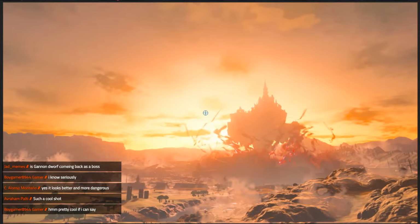And the reason that I changed the color of the lasers is because green's my favorite color. Very simplistic reason for doing that. And I just thought it would look cool, you know. Oh yeah, Ganondorf's for sure coming back as a boss. I can say that with confidence for sure.